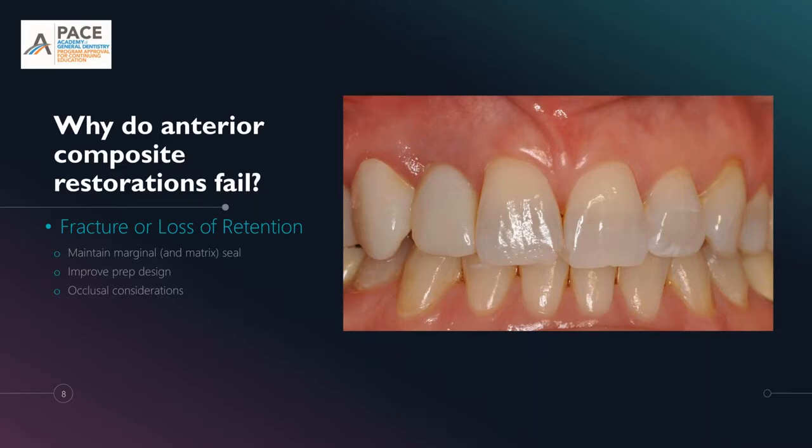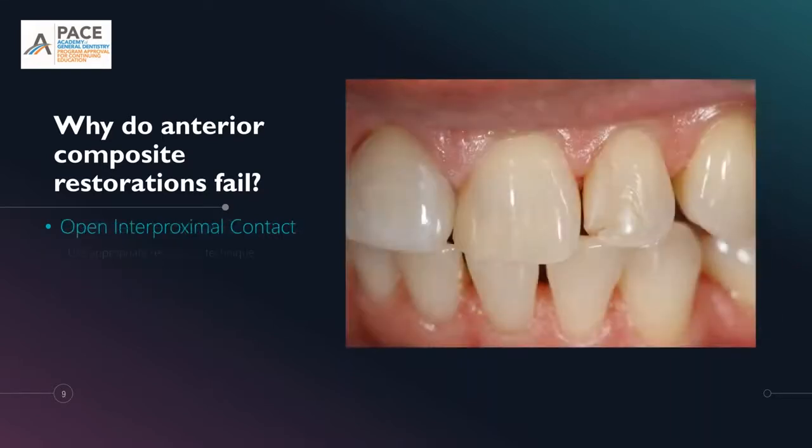If you have patients grinding their teeth, or they have a really deep bite and a really thin incisal edge, and we're trying to replace a small corner, that's difficult. We need to have those conversations with our patient about what treatment is best and what to expect when we do these restorations. Open interproximal contacts. We obviously want to avoid this.